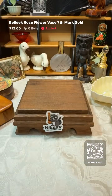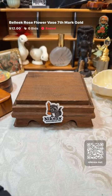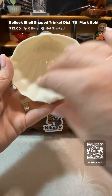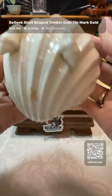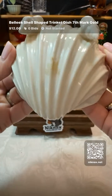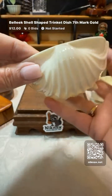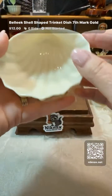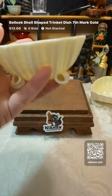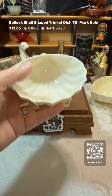And let's see, we've got a couple more pieces left of Belleek. We've got this neat little shell. It's in the shape of a shell, and then it has these little shell feet on it. Also 7th mark, so from the 1980s, I think. No damage. You could put little soaps in it in your bathroom. Trinket tray. I mean, you guys can probably think of 1,000,001 little ideas of what to do with it.